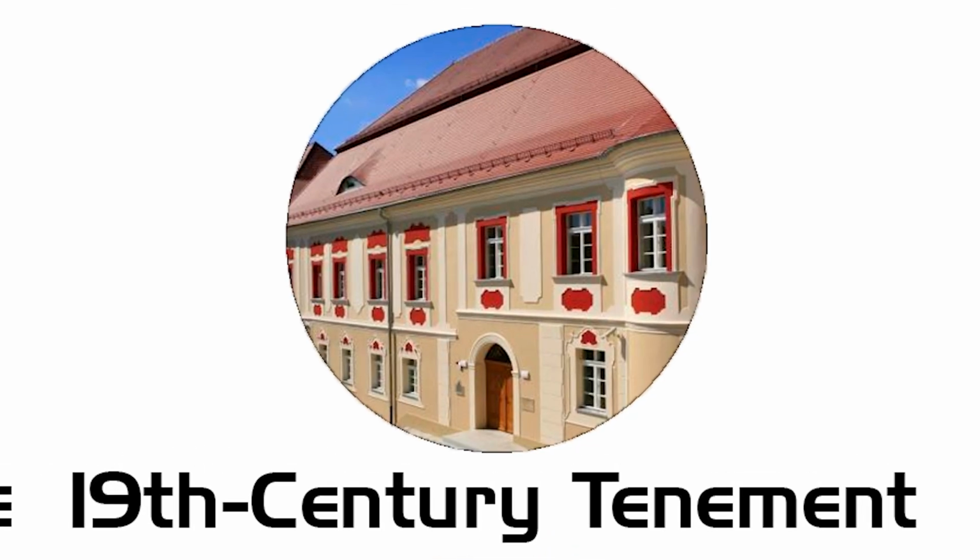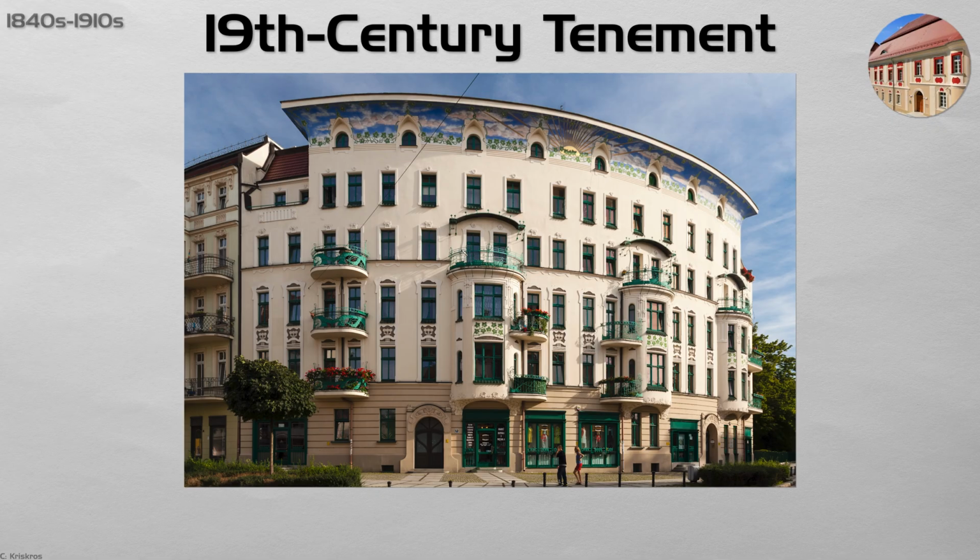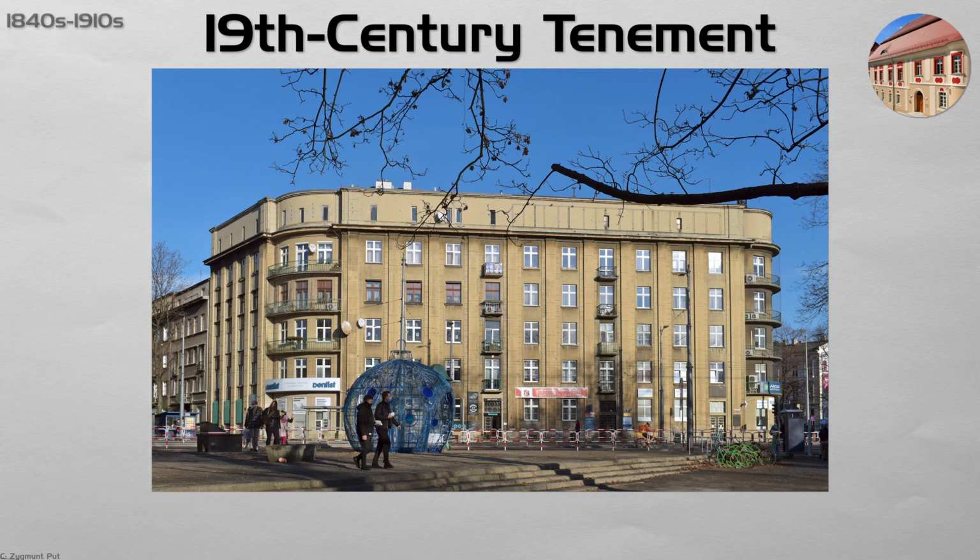19th century tenement. The architectural symbol of the Industrial Revolution in Polish cities. The Kamienica Rzęsowa was a large, multi-story rental apartment building designed to house a booming urban population. The facades were often highly decorative, featuring elaborate plasterwork in eclectic or neoclassical styles, with shops on the ground floor. The quality varied immensely, from luxurious apartments for the middle class to dark, crowded flats in rear courtyards for the workers.